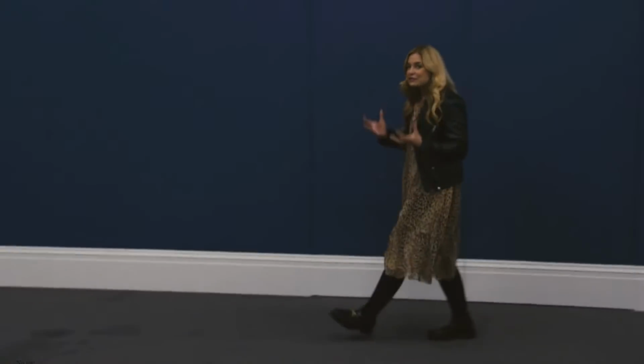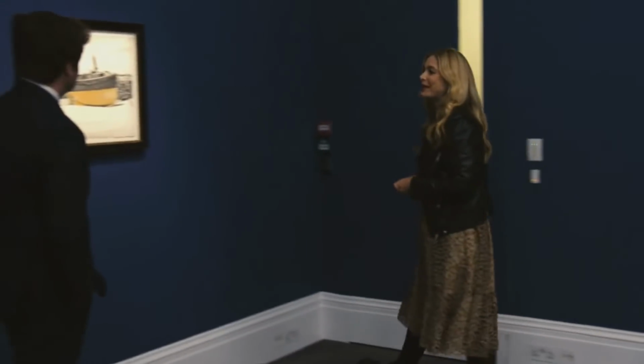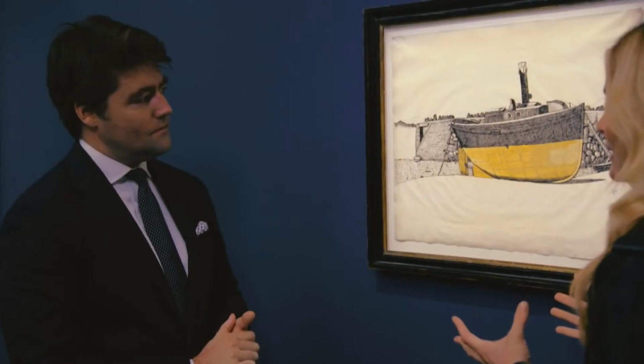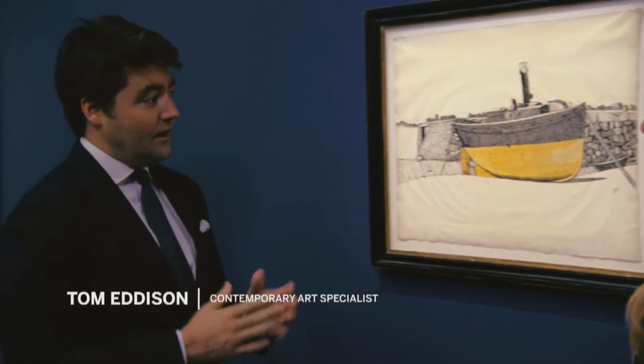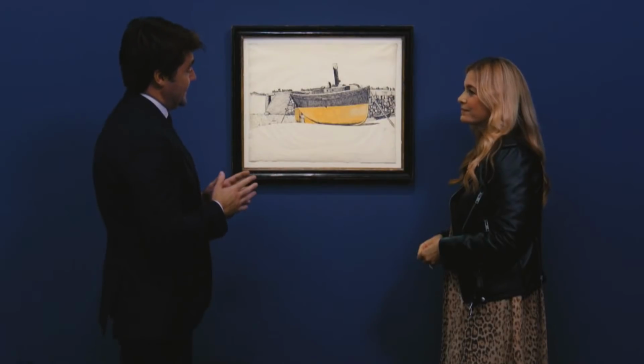Thank you. We're moving on from a visceral abstract painting now to an early drawing by Lucian Freud, a very finely detailed work. Joining me to talk about it is Tom Edison. Hello, Tom. Tell me, where is Freud in his life when he makes this? So this is a work on paper from 1951. So Freud is in his early 30s at this point and really had been working in earnest for the past decade. This is a really fascinating point in his career.